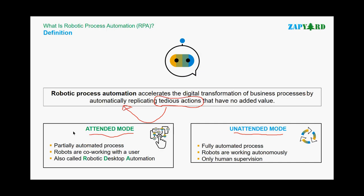And some tasks are really dependent tasks. They require some sort of validation by the user. Eventually the work is done by the bot, but it still requires human intervention to modify or validate, or some supervision of that particular job. That is called attended mode. It is partially automated, and it is just co-working with a user.